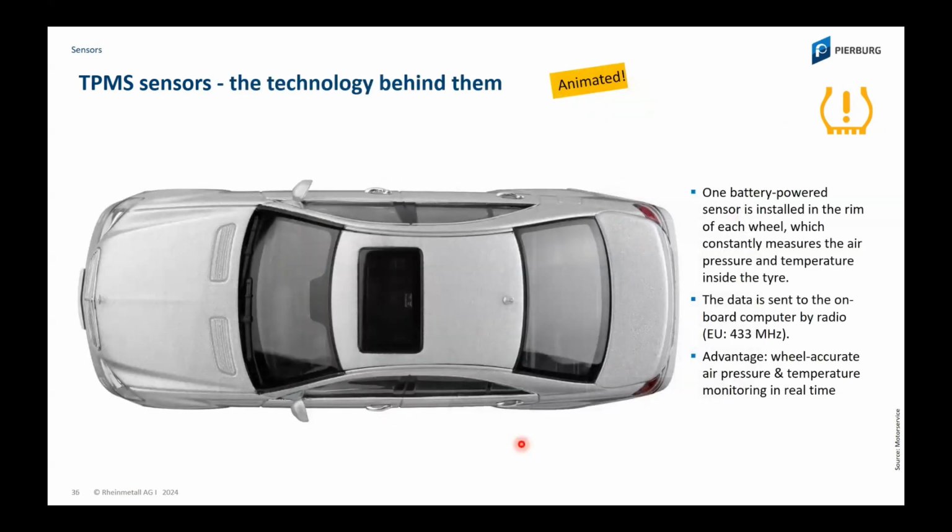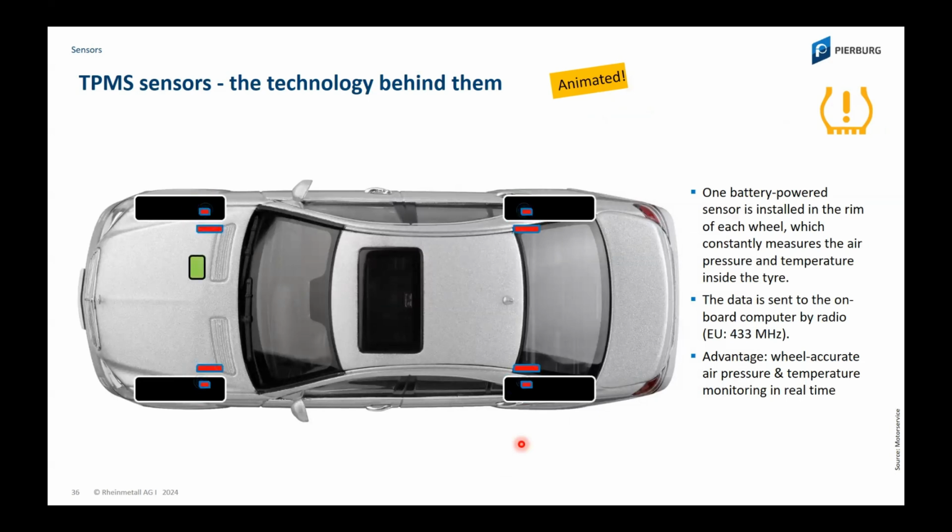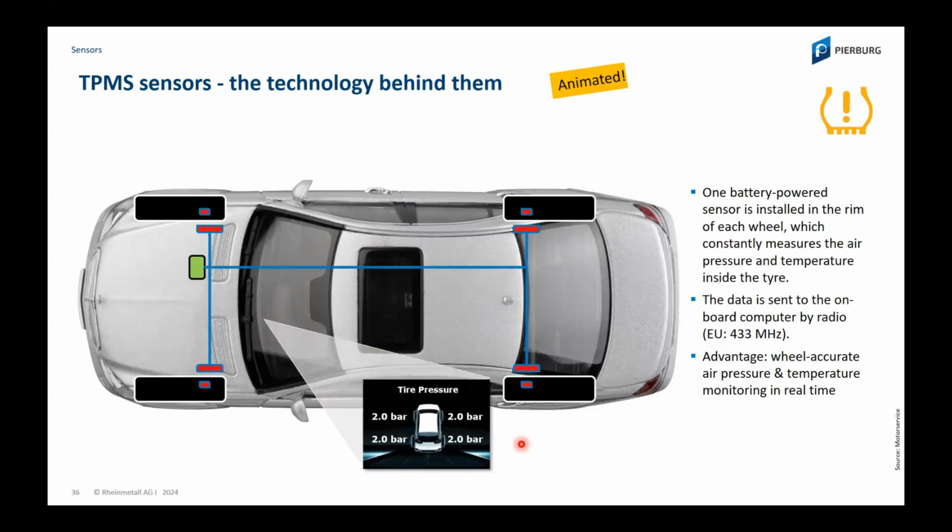Yeah, the sensor itself is battery powered. Battery powered means there is a battery inside which cannot be replaced. That is the good and the bad story at the same point. The bad, because it cannot be replaced. So after years, the battery will run empty, and if it is empty, we need to replace the complete sensor. So after 10 years, approximately 250,000 kilometers, which is approximately 160,000 miles, a little bit less, the battery has to be replaced.